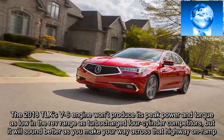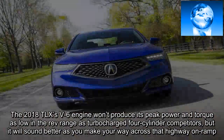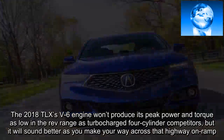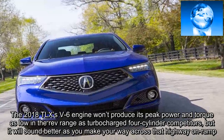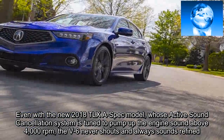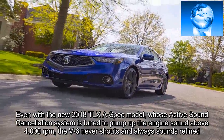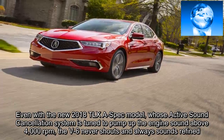The 2018 TLX V6 engine won't produce its peak power and torque as low in the rev range as turbocharged four-cylinder competitors, but it will sound better as you make your way across that highway on ramp. Even with the new 2018 TLX A-Spec model, whose active sound cancellation system is tuned to pump up the engine sound above 4,000 RPM, the V6 never shouts and always sounds refined.